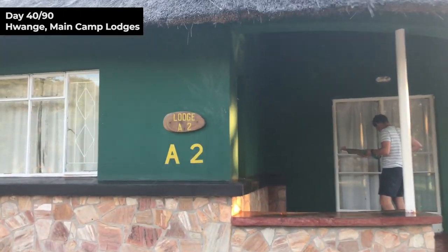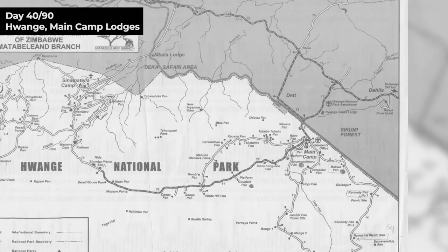This is Lodge A2 at the main camp. The reveal. Hello. Cheers. Nice. Cheers. So seated. We just had the Victoria Falls Hotel. I mean, it's like the same era.